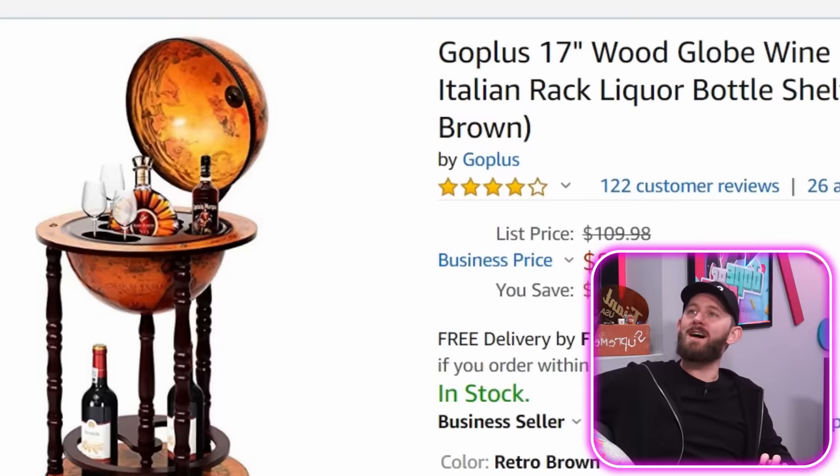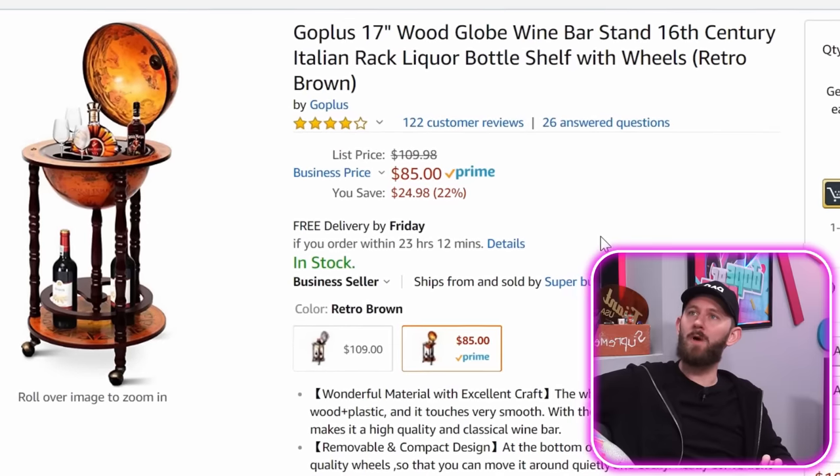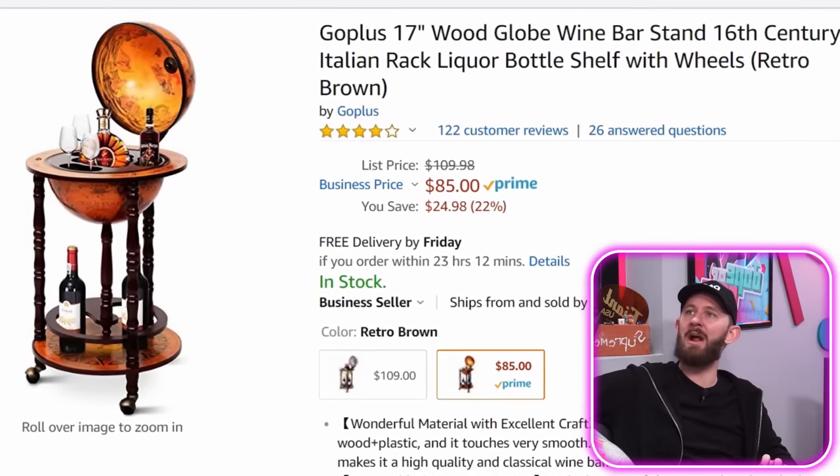Wood globe, wine bar stand, 16th century Italian rack. Liquor.